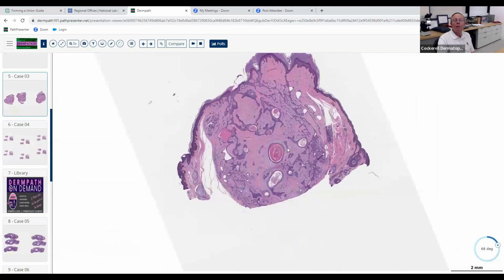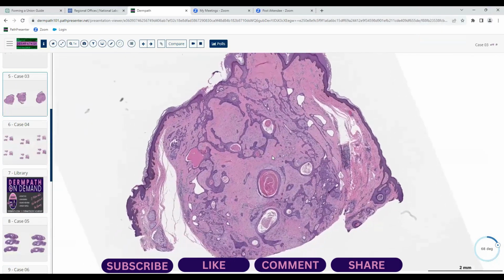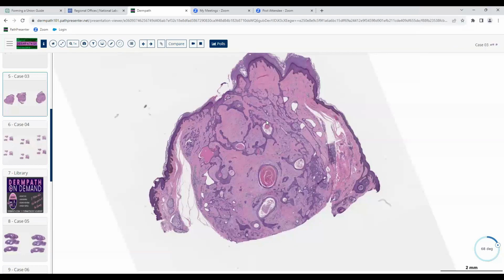This one's coming too, most likely. So this looks like a shave. It looks neoplastic. Good. I see a lot of cysts. Good. You do see a lot of little cysts. I totally agree with that. So you think it's benign, obviously, right? Yes, I think it's benign.